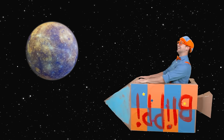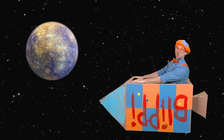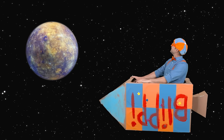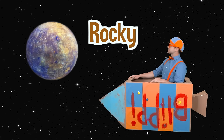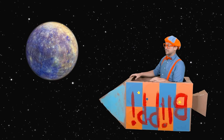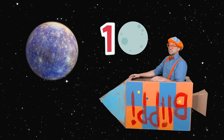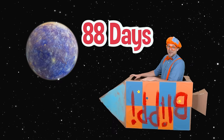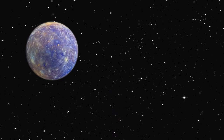Whoa, outer space is so much fun. Oh, look at that planet. That planet is Mercury. Wow, that planet is really rocky, and there's so many craters on it. And actually, since it's the closest planet to the sun, one rotation around the sun is super fast. It's only about 88 days on Earth. Mercury is awesome. Woohoo!